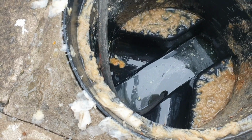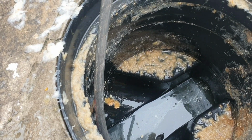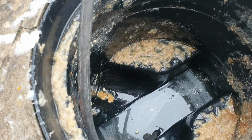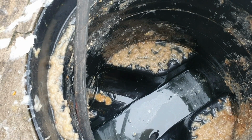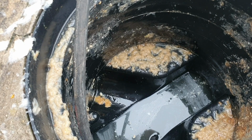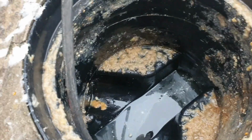I've been out to this drain before, and this is the one where the chap lost the worm screw fitting. He thought he'd lost drain rods, but it was actually the screw off the end, but I couldn't find it with the camera. So I'm hoping that is not causing him problems, but that water's still holding, so I'm going to continue jetting this to make sure it runs right back here.